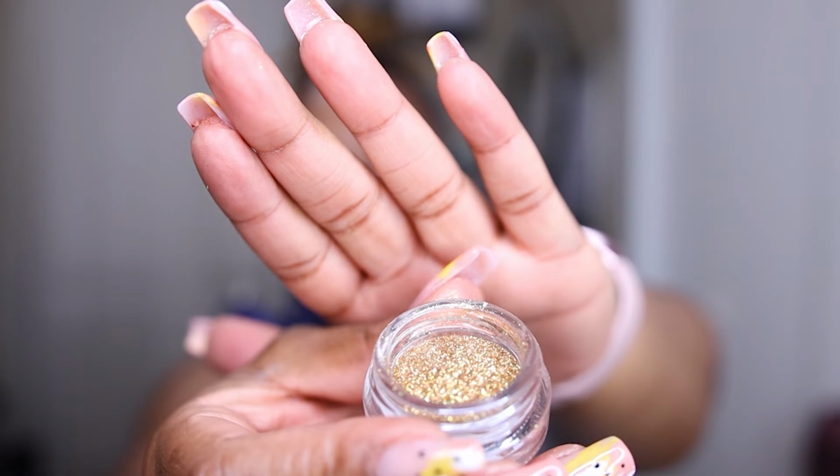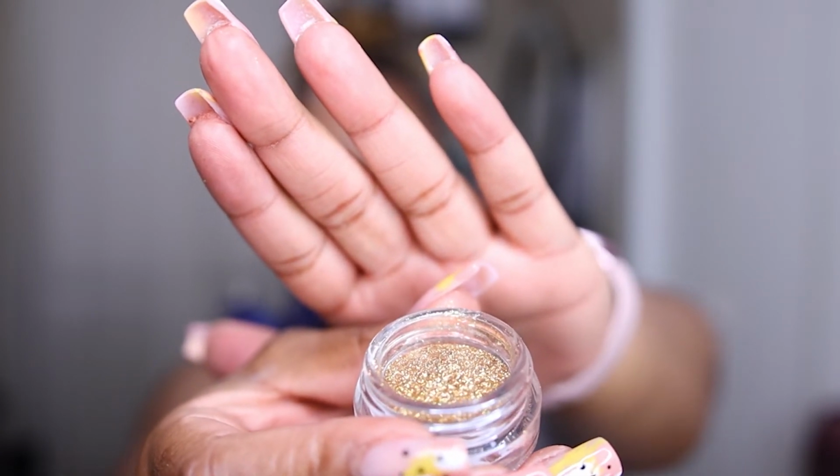So this one is Garland. Oh, it's like a glitter. Oh, wait a minute. I know you're lying. It really ain't nothing in there. Look at that. I don't want to waste it though, so we're gonna bring it back. This one is Sean Maloney. This is like a penny looking one.